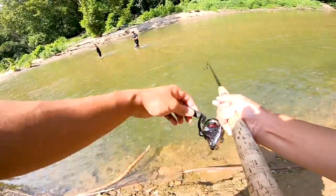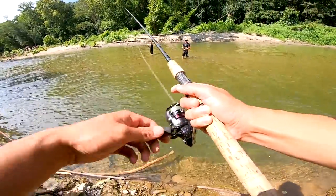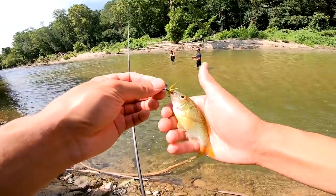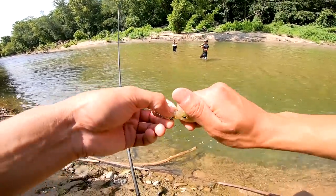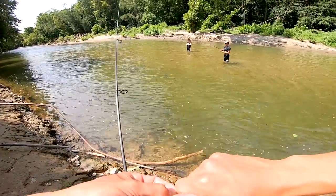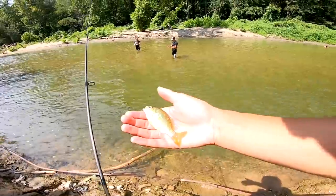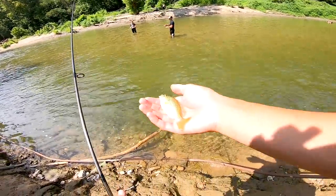Oh, I got him. Oh, you got him. Oh, he's on. It's a giant. It's a 2-inch sunfish. This guy somehow got 2 treble hooks in his mouth. Oh, no, we lost. Tighten the drag. First fish of the day. This is some kind of sunfish. You guys can identify in the comments below. I'm not good with sunfish species.